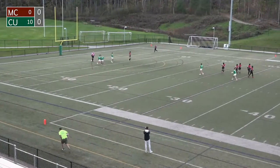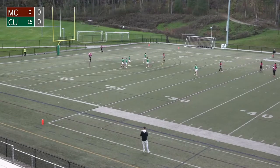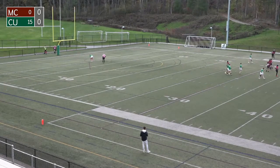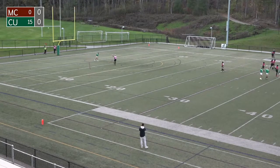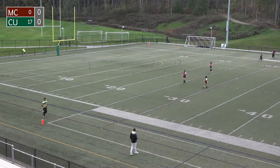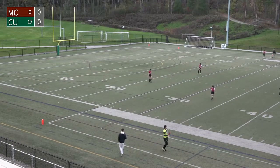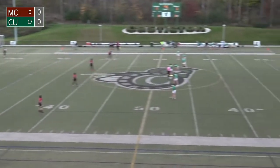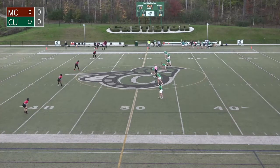And Castleton takes a 15-0 lead with 22.2 seconds left here in the first half of play. 15-0 Castleton. Here's the conversion attempt. And it is good. This time that from Haley Conway. 17-0 Spartans. So Conway with a try, Kupis with 2. And Conway also with a conversion. 20 seconds left here in the first half of what is the first match.